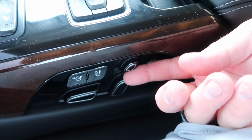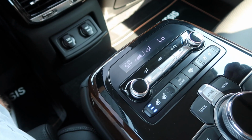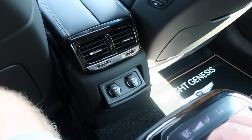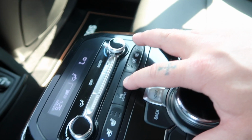Now you can even adjust your headrest. Look at that. That is just so cool. And the rear passengers even get cooled seats. It's 92 degrees out here today, so I'm sweating a little bit, but it's just so nice back here. Very, very comfortable. Have our own climate controls. Can up the fan here. Choose where we want the air to blow. Now the rear sunshade can be controlled from here as well.